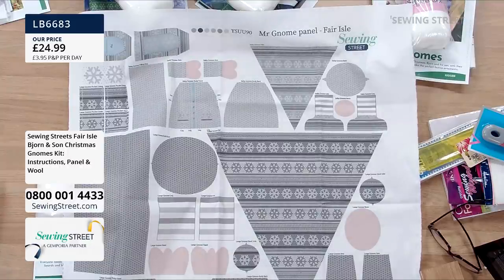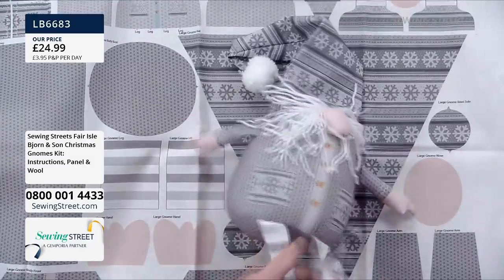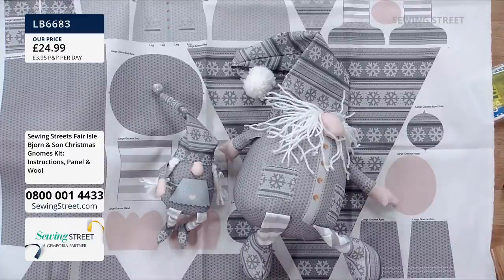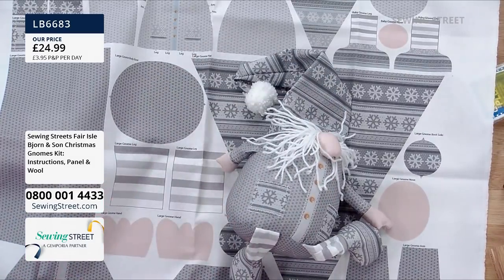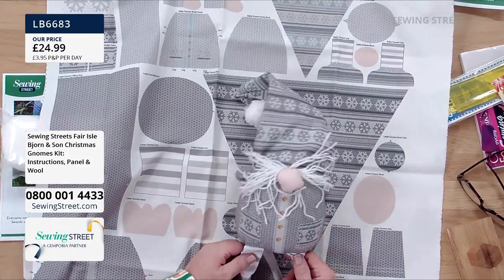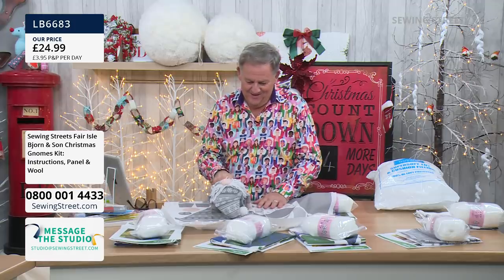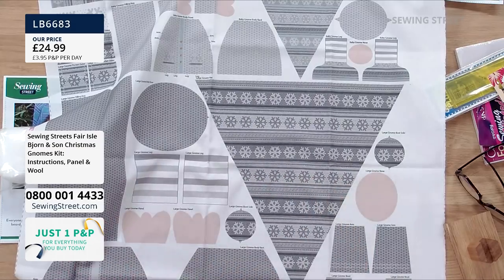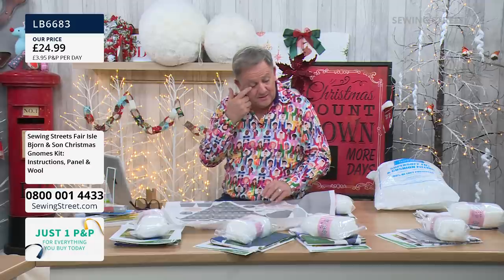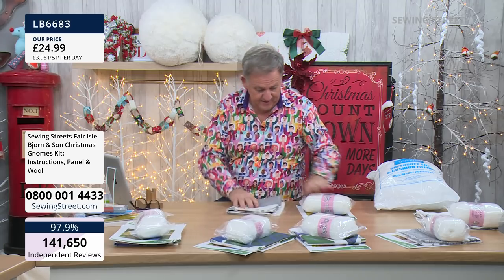Now I've got the father and the son here, haven't I? So hang on. It's funny how the sum of one's not of the other, but anyway. So hang on, that's him and him. There you go. So that panel and instructions makes this. Oh, hang on. No, that must be a little girl, that one. Sorry, I haven't got the little boy. Has the little boy got a moustache? Yes, he has. So this is what this plus a little one will make. Mr. Gnome panel in Fair Isle. That's what that one makes. It's cute, isn't he? And you get the yarn to make the moustache and everything. So that one goes there, that goes there, that goes there.